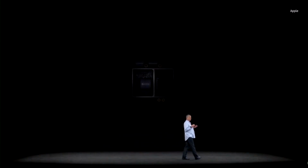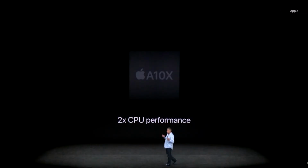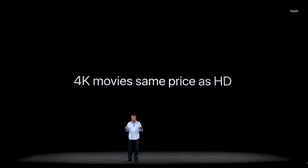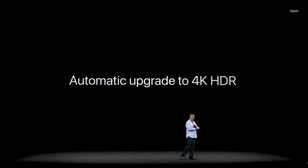We've got the powerful A10X Fusion chip. This is the same chip that's in our iPad Pro. And the new Apple TV isn't just slightly faster, it's remarkably faster. CPU performance is more than twice as fast as the current Apple TV, and graphics are more than 4 times faster. So now you'll have the biggest releases in the best picture quality, all on iTunes, all available for the same price as HD. And if you bought one of those movies in HD from iTunes, we're going to automatically upgrade them to 4K HDR at no additional charge.